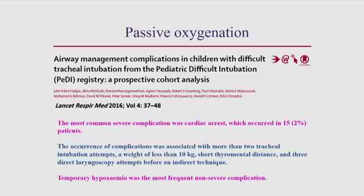So this data was published in the Lancet last year, and I think it's a starting point to change the way how we treat children when they are difficult to intubate. They do not have a lot of reserve, you all know this, and a newborn actually starts the path through desaturation after 6 seconds. So there is no way that when you do multiple attempts, you will not have hypoxemia.